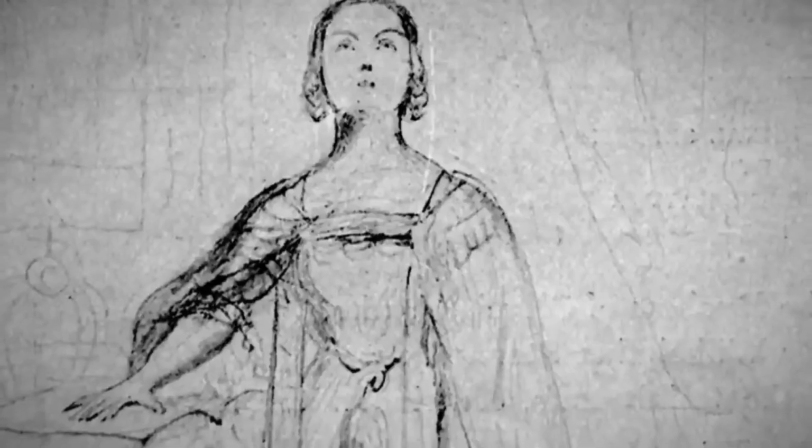To everyone's surprise, the winner was actually a female sculptor, which in itself was pretty amazing. But then, to their astonishment, they found out that it was actually one of Queen Victoria's own daughters, Princess Louise.